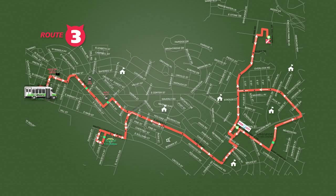Route 3 begins at the Kingsport Transit Office. It then travels to Shelby Street past the downtown parking garage where it continues to the Kingsport Library. It then continues on to Boone Street past Lee Apartments. It then crosses Center Street and continues on to Oak Street where it passes by Maple Oaks Apartments. It then continues on to Sevier Avenue and then to Food City.